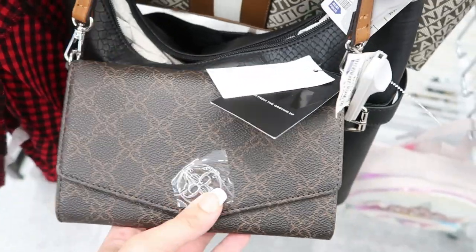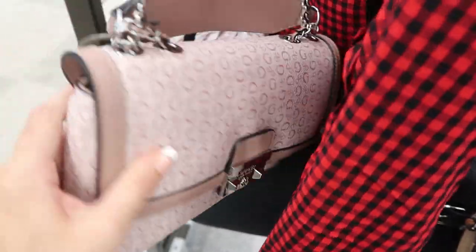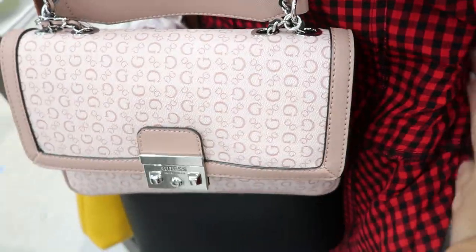This is really cute. A little guest bag with a chain. I guess this is like a Chanel dupe.